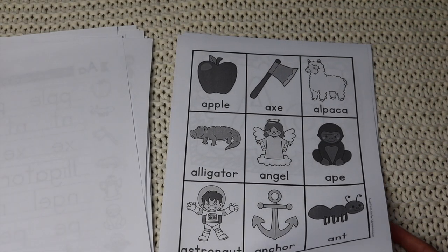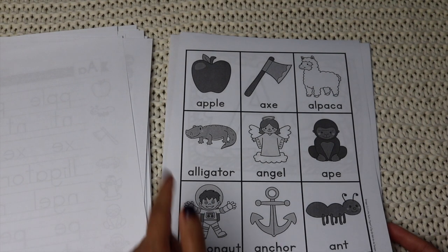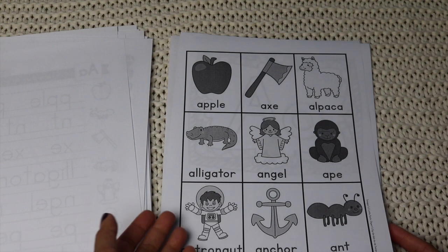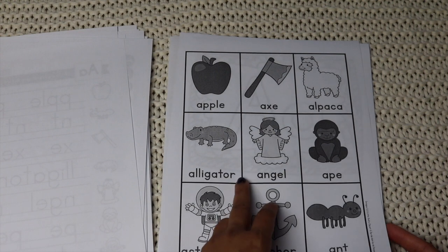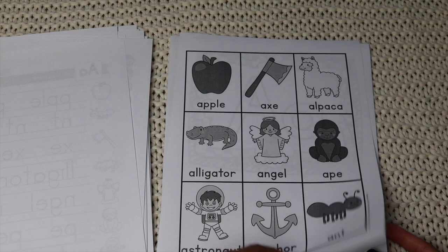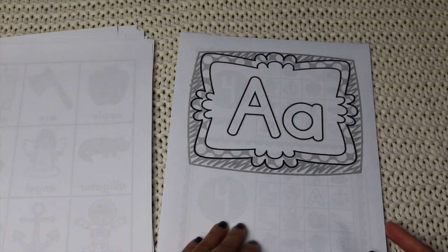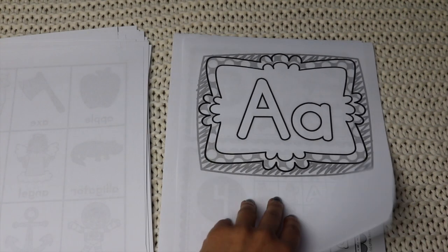Here you have alphabet memory flashcards. You can use them many different ways. You can bind them with a circle clip so they could be on a circle like flashcards. You can keep them in a box. You can sort them. You can practice ABC order later on with them. As you go through the entire curriculum, you'll have a huge collection of little sight word cards for next year when you're teaching reading.